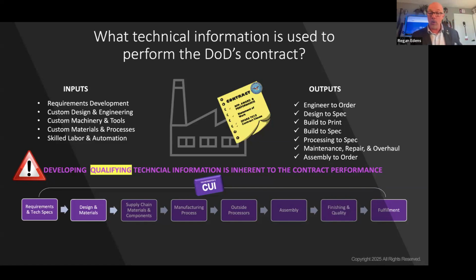All right. So we're going to get into exactly what the DoD policy describes in that, because that's going to be your cornerstone for applying the marking guidance underneath the December 2024 DoD CUI Marking Training Aid. So if I have requirements and technical specifications, design, unique materials, supply chain materials and components that I have to have built, designed, manufacturing processes, outside processes, assembly, finishing, quality, and fulfillment, guess what, my friends? That is going to involve technical information that you're very likely to develop in the performance of the work.